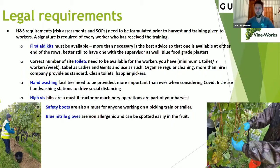Lots and lots and lots of blue food grade plasters. I say blue food grade because there's nothing worse than a plaster landing up in a batch of wine. It's a bit gross. So at least if it's blue, it's more likely to be spotted and picked out. There's less chance of any dodgy taints coming from the plaster as well.